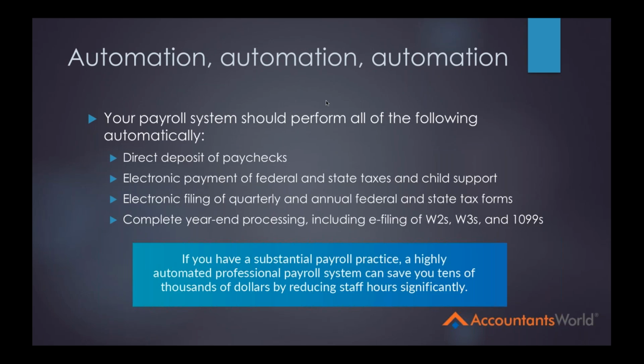Next up, this might be the most crucial factor in choosing a professional payroll system, and that is the level of automation that it provides. How many payroll tasks can it perform automatically, on time, and with 100% guaranteed accuracy of calculation, right? So our checklist is 4 categories.